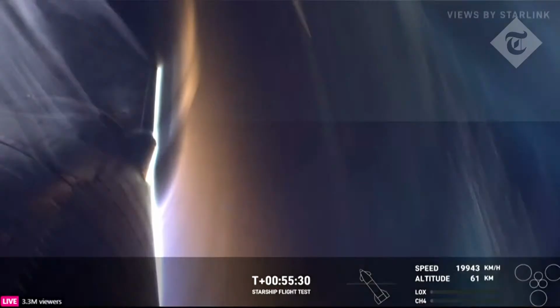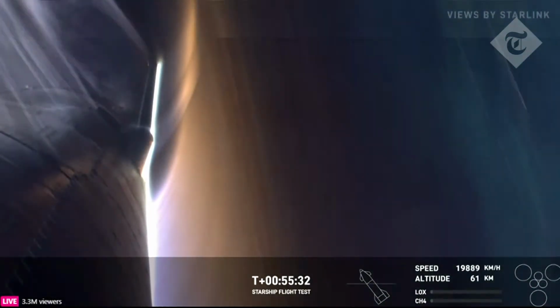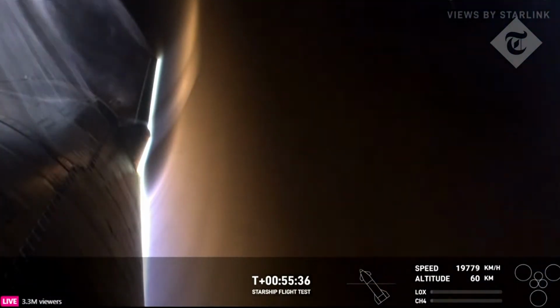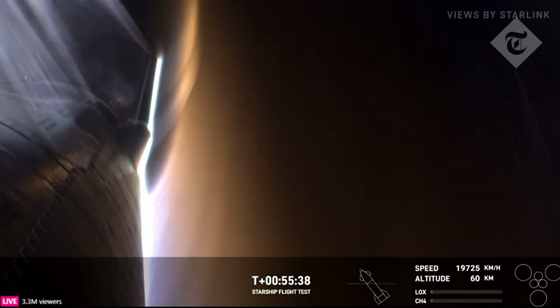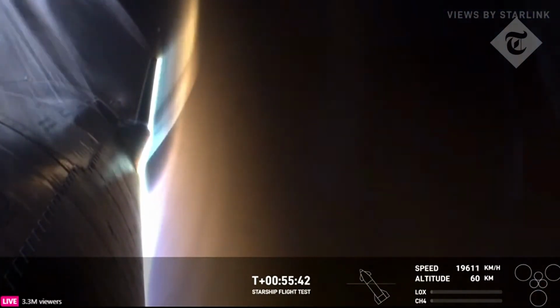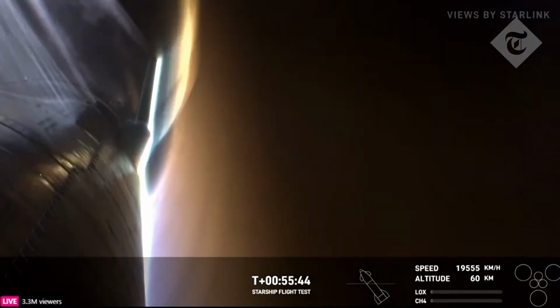Starship remains on a good entry trajectory. And looking like we're still on a good trajectory. If you're seeing little camera moves, that's the flap moving as it continues to maintain the attitude of the vehicle as it re-enters.